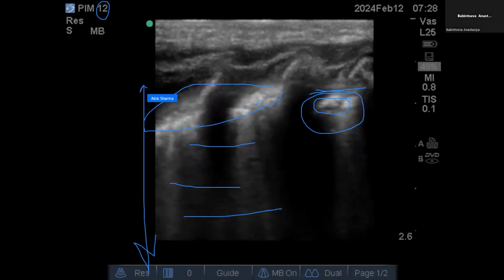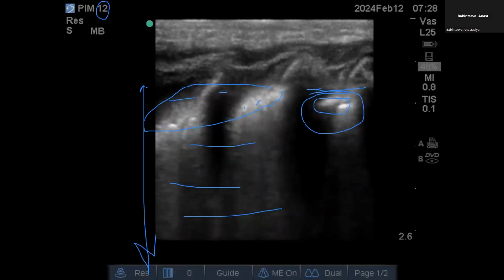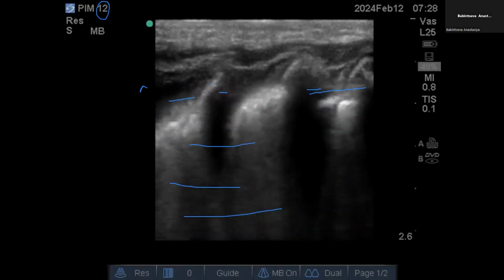Really, what I'd like to see is at least 3 ribs with 3 intercostal spaces. I can see them, but we're very superficial. Your next image is much better. So please, we can see your next image.